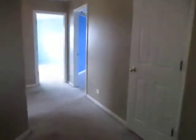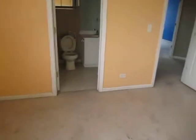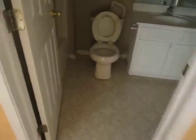Linen closet there. Master bedroom, first step on the left. Carpeted. Double closet, sliding closet doors. Here's the full bath that connects to the master. Tub, toilet, sink. Go through here back into the hallway.